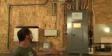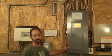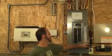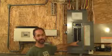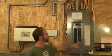From the disconnect, the line runs into our circuit panel. This is just the typical circuit breaker panel that you'll find in most residential households. And inside the panel here, you basically have one circuit breaker. It's a 15-amp double pole switch that the PV system is wired into.